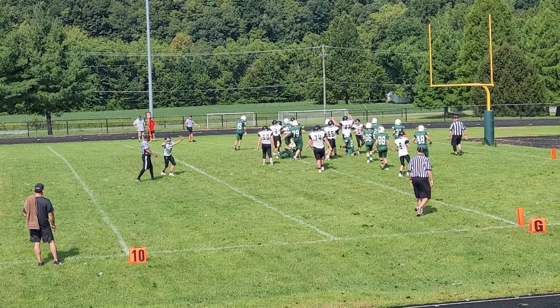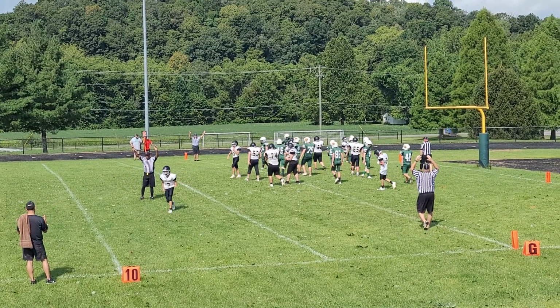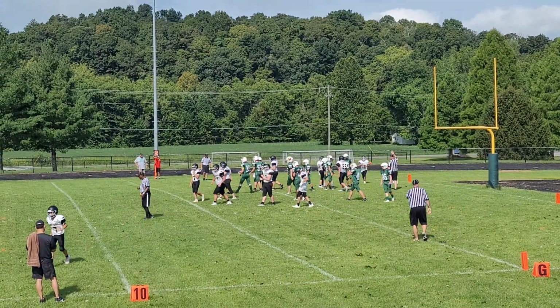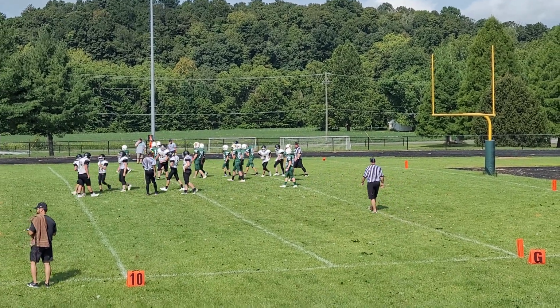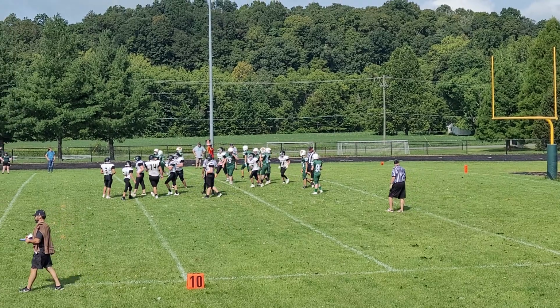Gave it to three. I think it's good. Yeah. All right. Touchdown. I'll give it to 18. Hand off 18. Run by number 18, Mason Burbo.